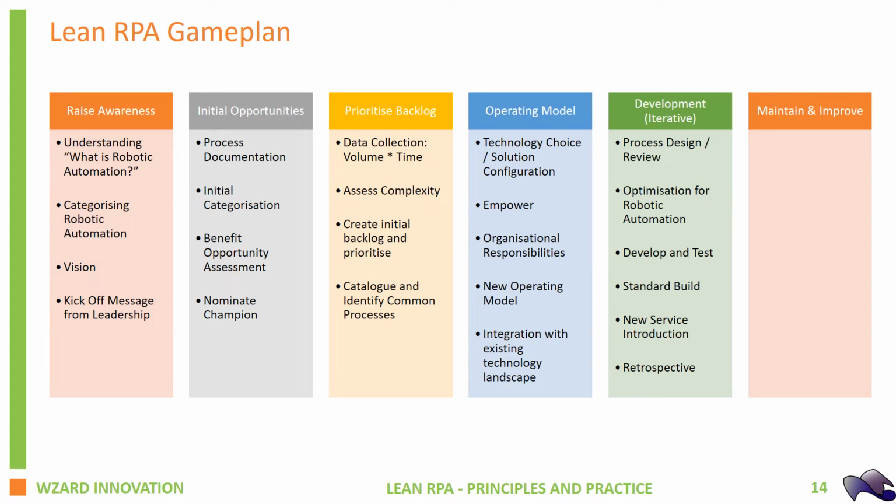The next part of your game plan, not surprisingly, is development. And that development also means optimizing for robotic process automation. Processes can be different when they're run by people compared to when run by robots, because now you can run them and scale them at different times of the day, whereas with people you may be limited to certain times of the day. But of course some traditional skills are still crucial here.